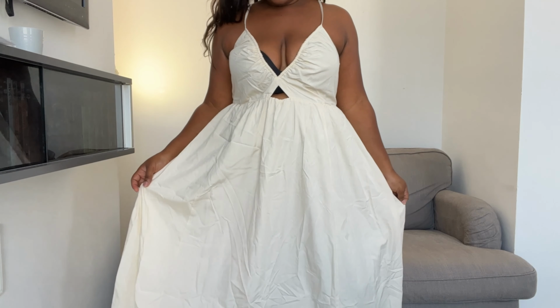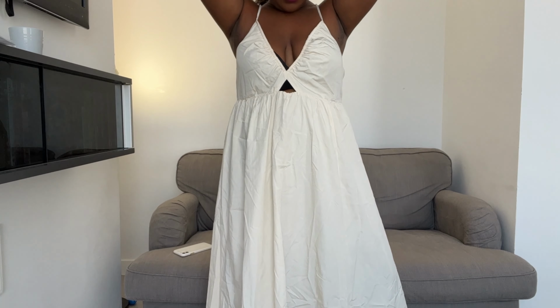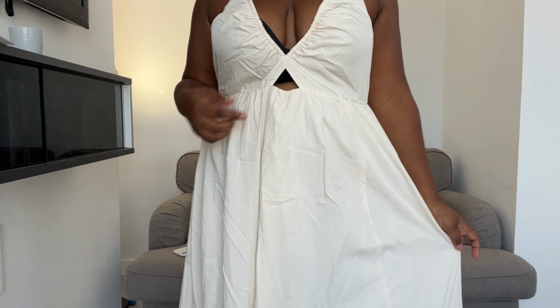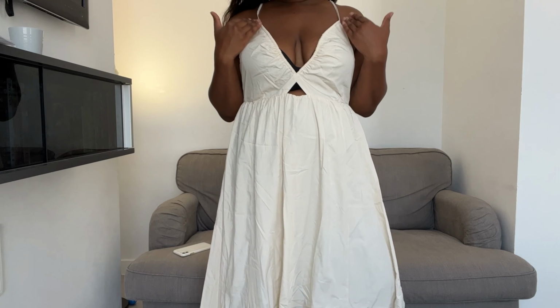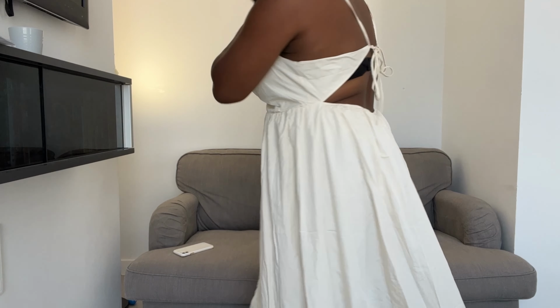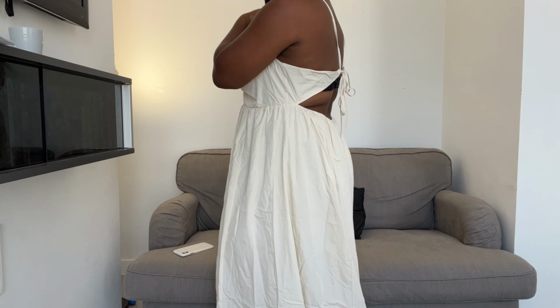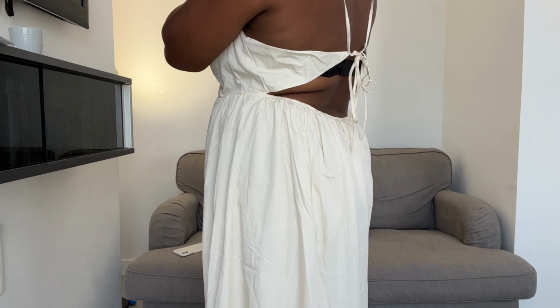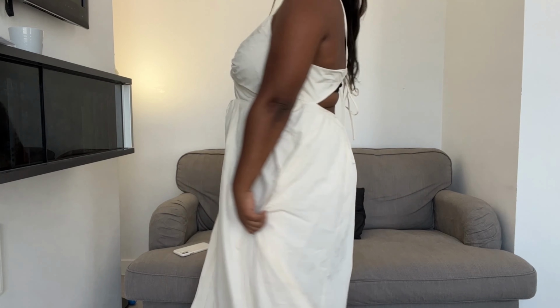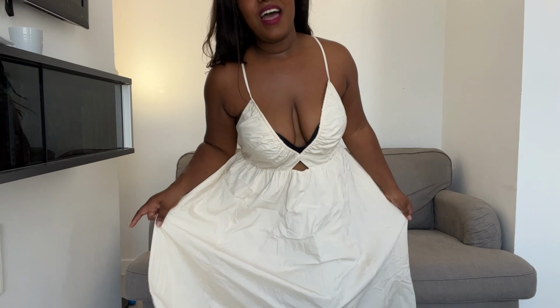Next dress. I'm really, really excited about this dress. Look at this. This is lovely. Oh, loving the little bit of peekaboo detailing there. Deep cut V neck, very thin straps to hold it. Oh, it's adorable. It's so cute. I love this. You know what? My daughter has a dress with an open back like this.